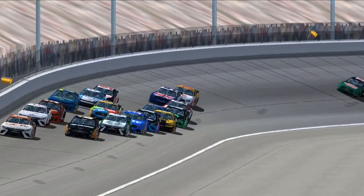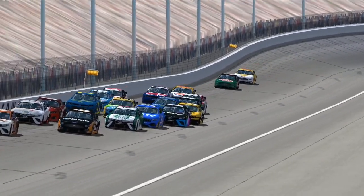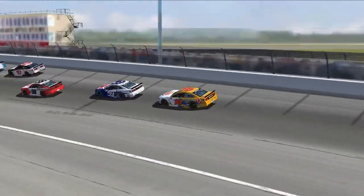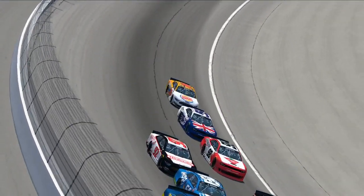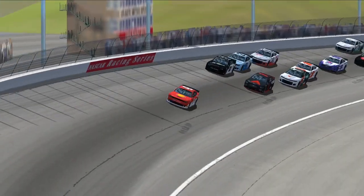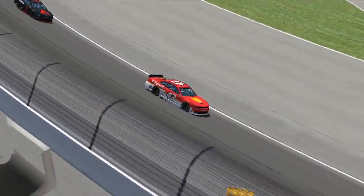Also, props to Jack Roberts, the number 16, for Flying Aces International. He is keeping up with the main pack. And then just behind him, you have his teammates Richie Wells and Eddie Jones. Let's have a look through the field, see what's going on.